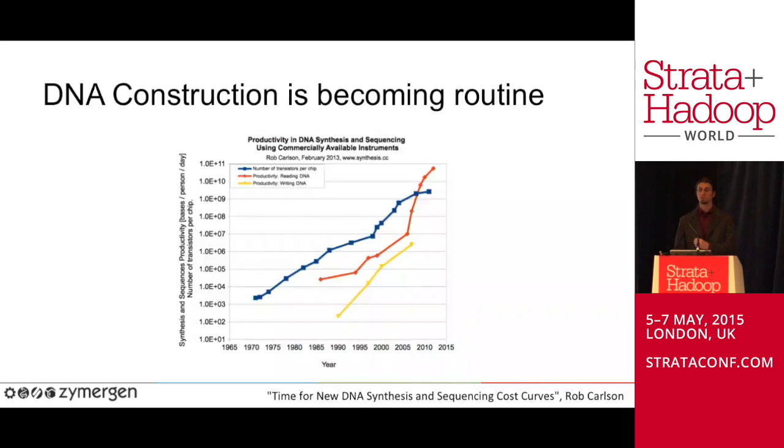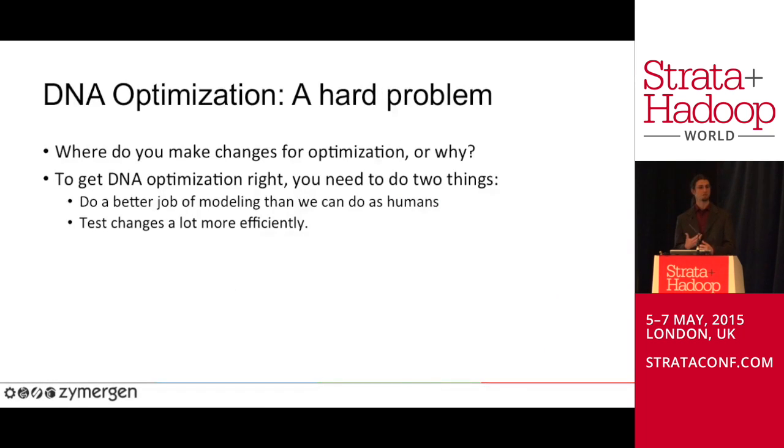But while creating any particular genomic sequence is becoming easier and easier to do, there's still a wide open problem. What is the best DNA sequence to serve some particular goal, like, say, maximizing the amount of a particular chemical that a microbe might produce?